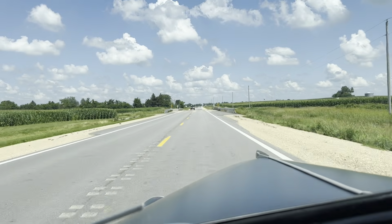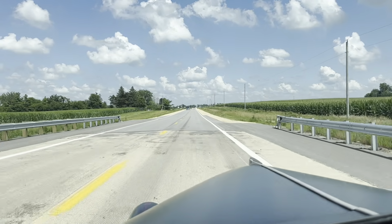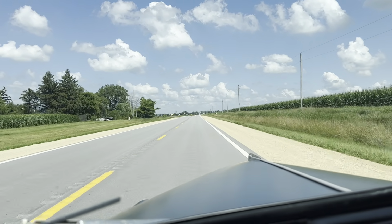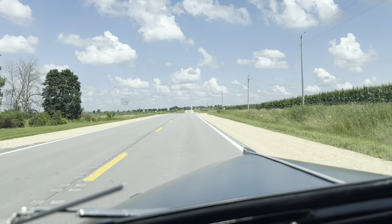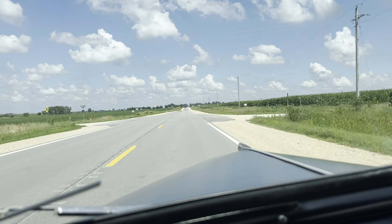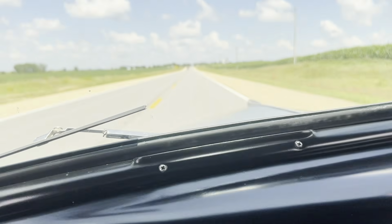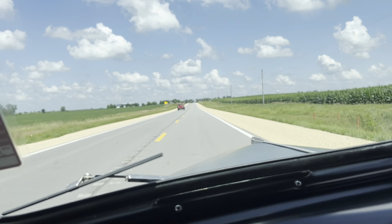This thing's got some power. She runs good. Nice little small block under the hood. But it's a good running small block, good oil pressure, doesn't overheat, does everything it's supposed to do. Just a really cool car.